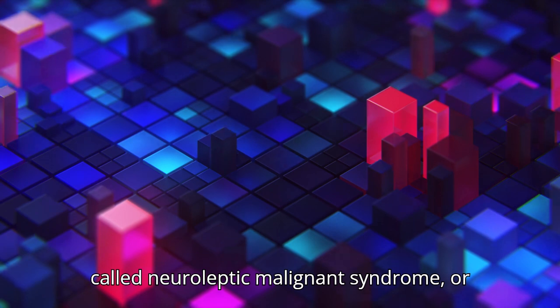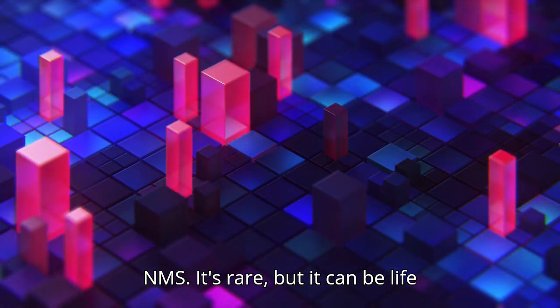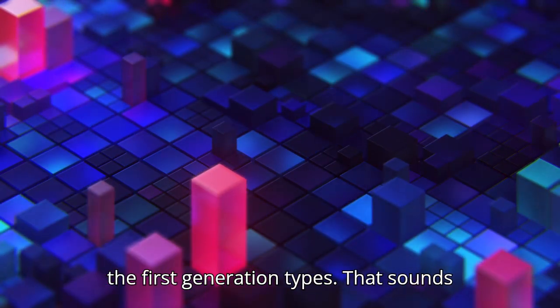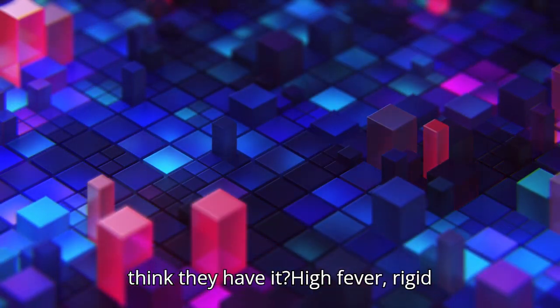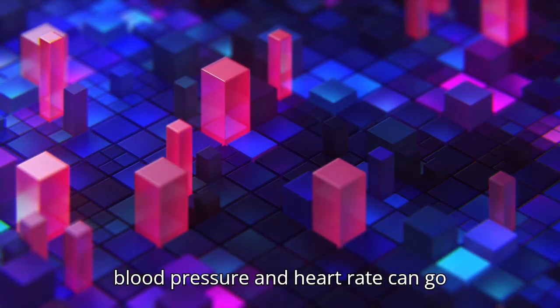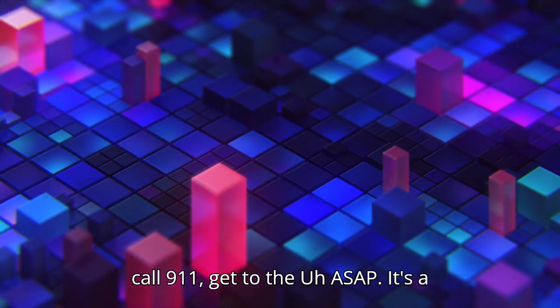There's one called neuroleptic malignant syndrome, or NMS. It's rare, but it can be life-threatening. And it can happen with any antipsychotic, but it's more common with the first-generation types. That sounds pretty intense. What should someone look out for, and what do they do if they think they have it? High fever, rigid muscles, mental status changes, and their blood pressure and heart rate can go haywire. It's a medical emergency, so call 911, get to the ER ASAP.